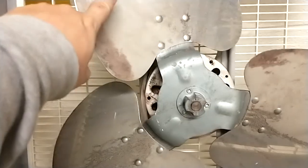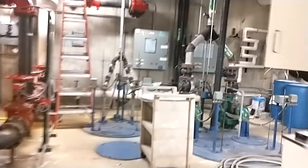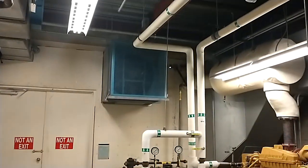Oh, this old fan. Whoa. Whoa. Oh, camera glitch. Sorry about that. Oh, the fan's spinning up there. Look. Cool.